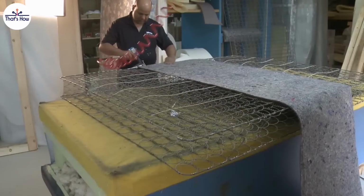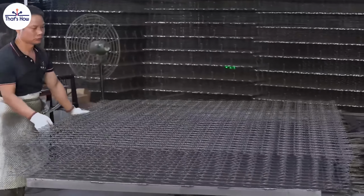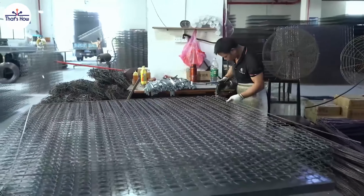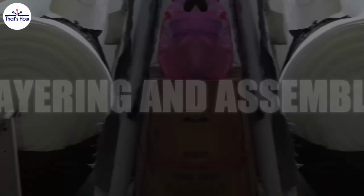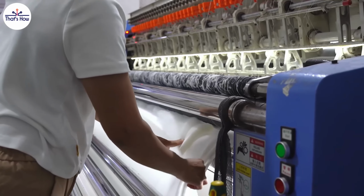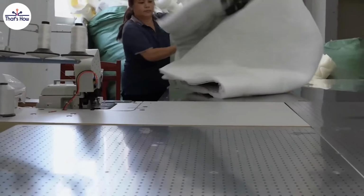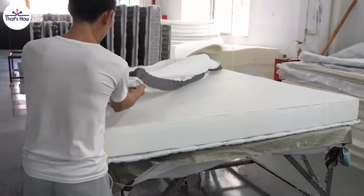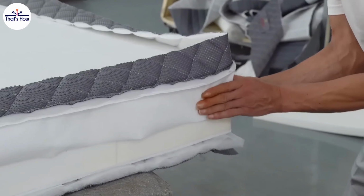Compression testing. Before being integrated into the mattress, the coil system undergoes rigorous stress testing to ensure it can withstand years of use without losing its structural integrity. Once the springs are complete, they are ready to be combined with the foam layers. Layering and assembly. Now that all the components are prepared, the mattress begins to take shape. Layer by layer construction. The different foam layers and spring systems are stacked together according to the mattress design. The placement of each layer is carefully calibrated to ensure the right balance of softness and support.